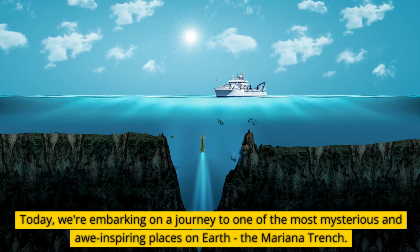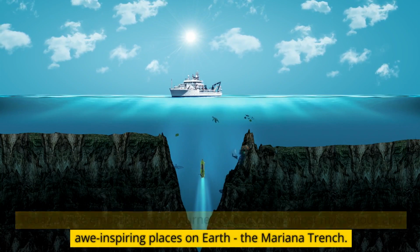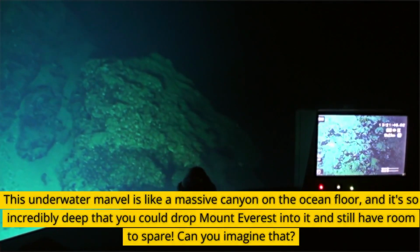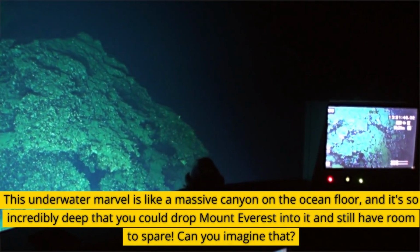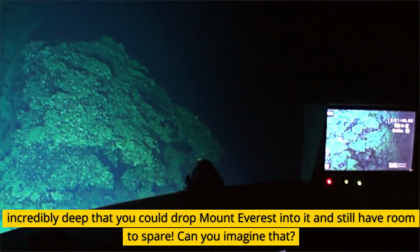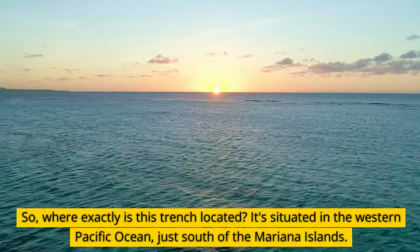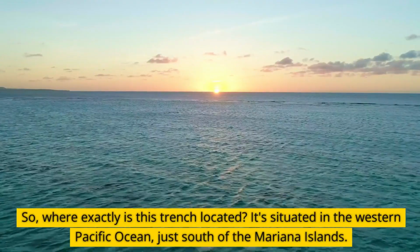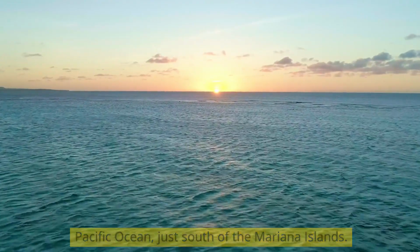Today, we're embarking on a journey to one of the most mysterious and awe-inspiring places on Earth, the Mariana Trench. This underwater marvel is like a massive canyon on the ocean floor, and it's so incredibly deep that you could drop Mount Everest into it and still have room to spare. Can you imagine that? So, where exactly is this trench located?